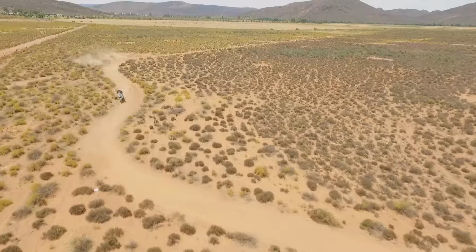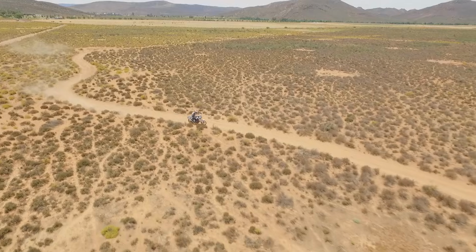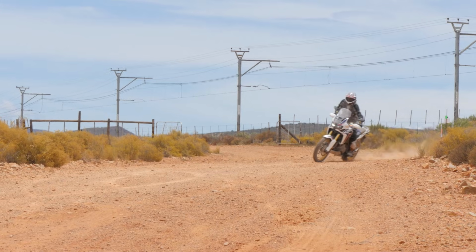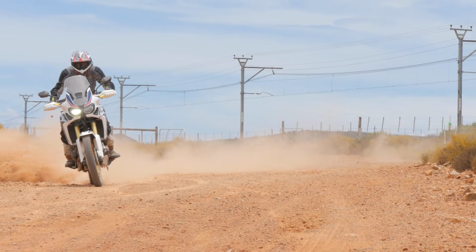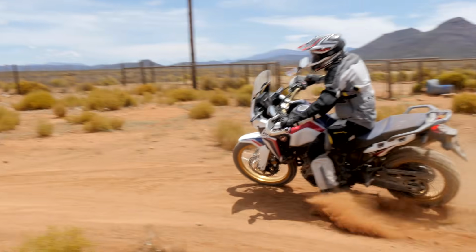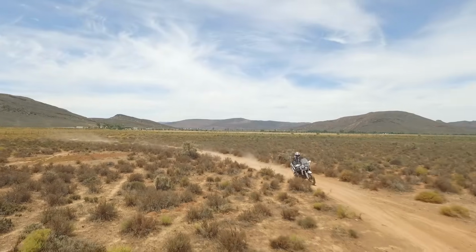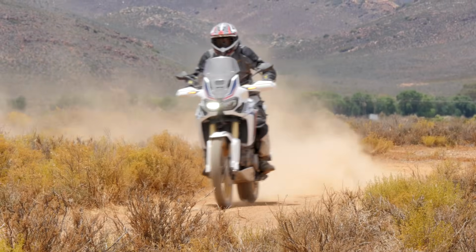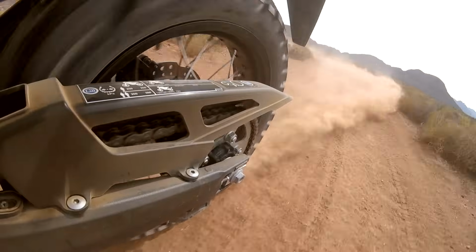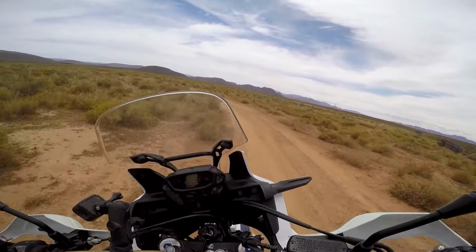Well done, Honda. Furthering that surprise are some space-age electronics that help you take your riding to the next level. On pavement, TC and ABS are supposed to keep your wheels in line. But off-road, sometimes you need to spin a tire or slide into a corner to get the job done. Honda knows that, which is why they gave the Africa Twin TC and ABS modes that allow a lot of slip while still making sure things don't get too sideways. Usually. Here we go, backing it into a corner.